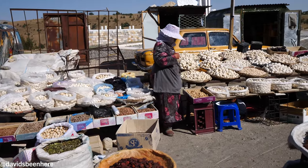So here, what do we have? Fig? Super dried out fig. Big nut in the middle. Oh yeah, it's good, but a little too dry for me. I like it a little more moist and juicy.